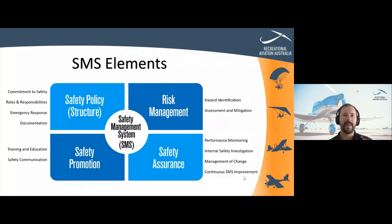Once you've done all of that, safety promotion is taking those findings and those learnings and building them into your training and education, and obviously communicating that amongst your organization, but also out to your students. There's no point having all of this valuable safety information, having worked through a good risk management process, monitored your performance, but then not telling anyone what the risks are and what we're doing to manage these things.